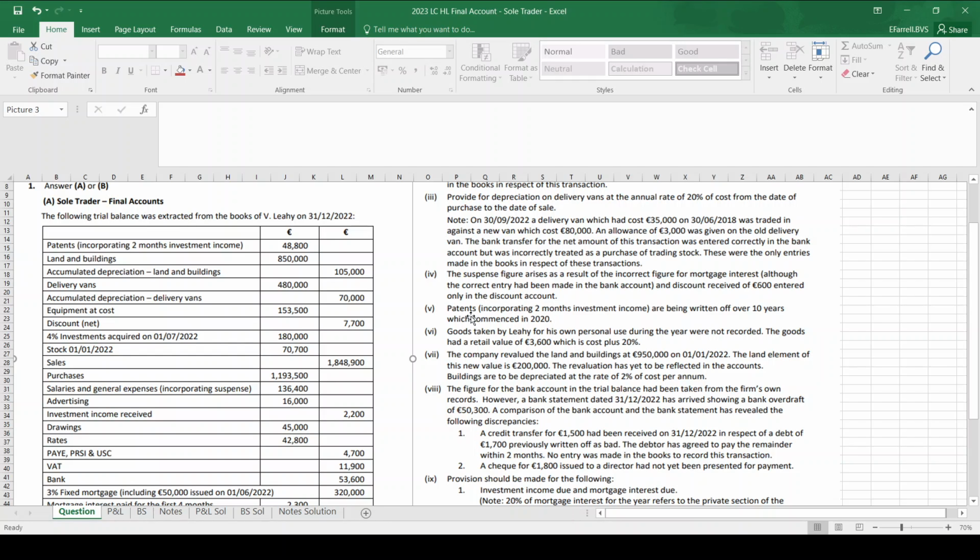Again, with the patents, with the investment income, it's similar to the mortgage interest above. I need to work out the 2 months, but I may as well work out the rest of the year anyway because I'm going to need that figure later on, because the investment income due will be a current asset in the balance sheet.